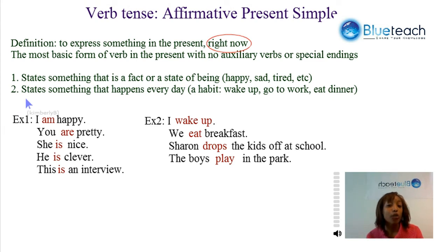The second way we can use the present simple is by stating something that happens every day, a routine or a habit. Wake up, go to work, eat lunch, eat dinner, those kinds of things. Let's look at these examples. I wake up. We eat breakfast. Sharon drops the kids off at school. The boys play in the park.